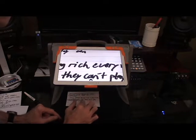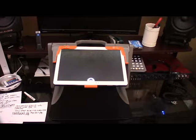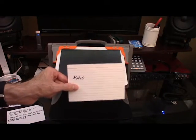Story about being rich. So every time a person would tell me that they can't play a musical instrument, or they've tried, or whatever. This also works too for taking notes.